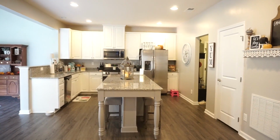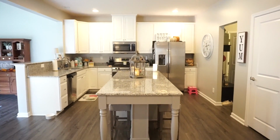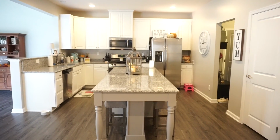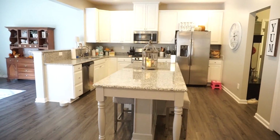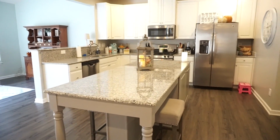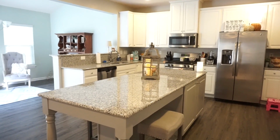Okay, so moving on to the kitchen. Fun fact, we actually built this model house because of this kitchen island. I thought it was so beautiful and bold and grand, and I just loved it. And then of course we got them to paint our island gray and then our cabinets white. I love the contrast of those.